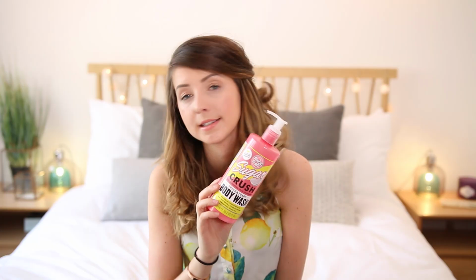I love it. I already have a lot of shower gels to get through, so I won't be repurchasing this just now, but it is a nice one for summer, so possibly quite soon I'll probably buy it again. And it also lasts a very long time. Look how massive this is. It's 500ml, so it does last a long time.